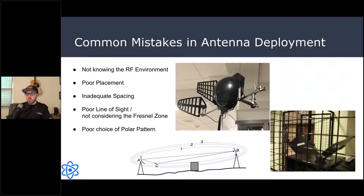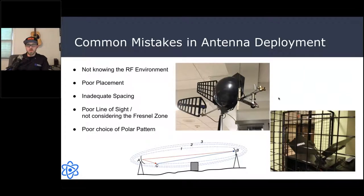And then, of course, just poor choice of polar pattern. Again, as we looked at for a microphone at a concert, basically trying to make sure that you're choosing the right polar pattern for the job. All these things play into antenna deployment. And again, that plays into that 80-20 rule that we were talking about, trying to make sure that you've got the best situation that you can with all the compromises that you need to make. So now we'll hop into filters and everything you need to build your fiber and multi-zone system.